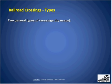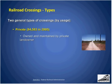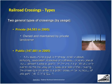There are different ways to classify railroad grade crossings, and we're going to look at a couple of them right now. One way to classify them is by general types of usage. You have private grade crossings, those that are typically owned and maintained by private landowners, and you have public grade crossings, those which are installed and maintained by public entities of some kind. It's very rare, actually, to find active warning devices on private grade crossings. They do exist, but since they're privately funded, they tend to be fairly rare.